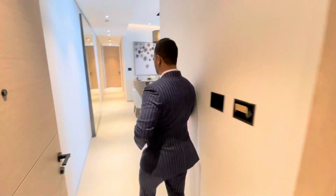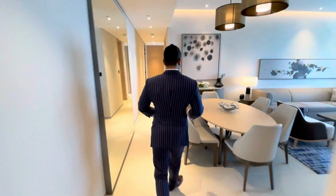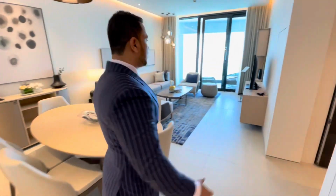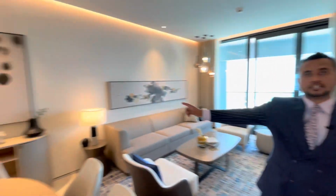All right guys, we're going to go inside and check the 3-bedroom apartment, and we just saw the lobby downstairs. So once you enter, you have a dining area here and living area here, and whatever you see in the apartment, even including lights, painting, everything is going to come with the price.